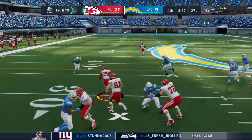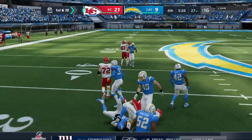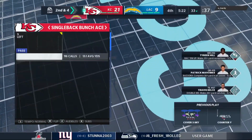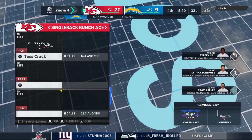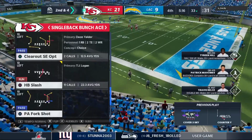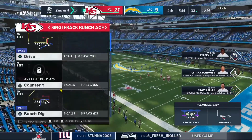They run the counter. It's Logan. And able to stay on his feet past the 30 to about the 33-yard line. He's taken down. He'll get a nice chunk there on the first down run, and it's 2nd and 4.